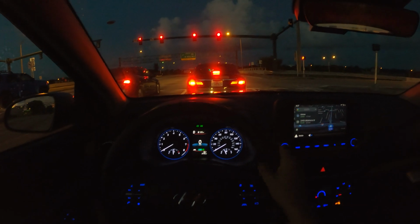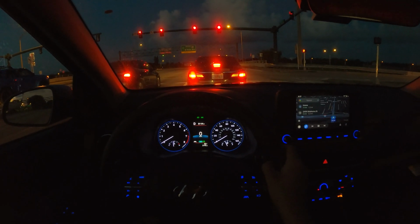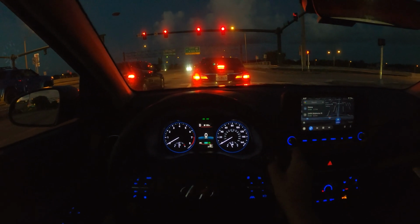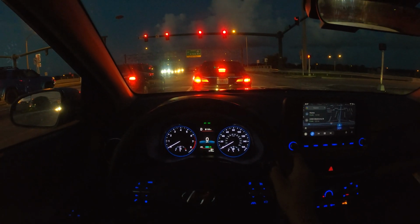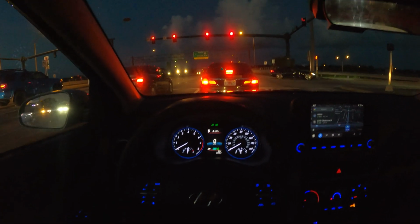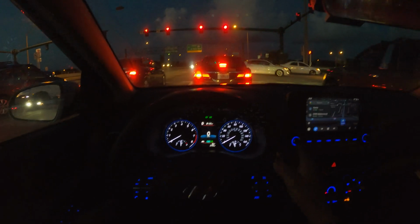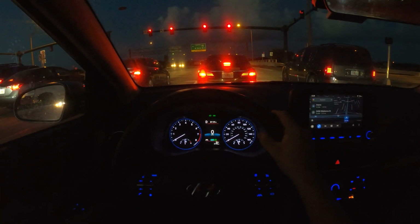Sound system definitely sounds more luxurious, very bassy, very rich. This definitely impressed me on this 2022 Hyundai Kona. For the price tag it has, the sound system is absolutely amazing. As you can hear, it sounds like a Bose or a high-end sound system. Very, very nice.